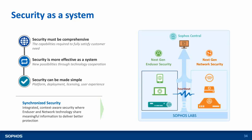Security as a system must be comprehensive. It must be effective. It must all talk to each other. It must work together, and it must be simple. Leave the hard bits up to us, but from your point of view, we want it to be simple. If you don't know how to deploy this stuff, then we're not doing a good job.